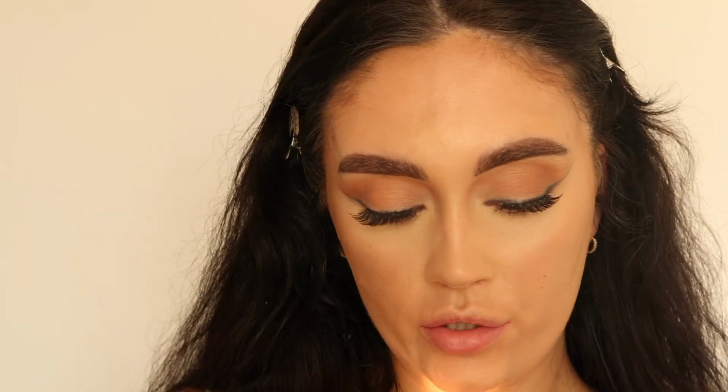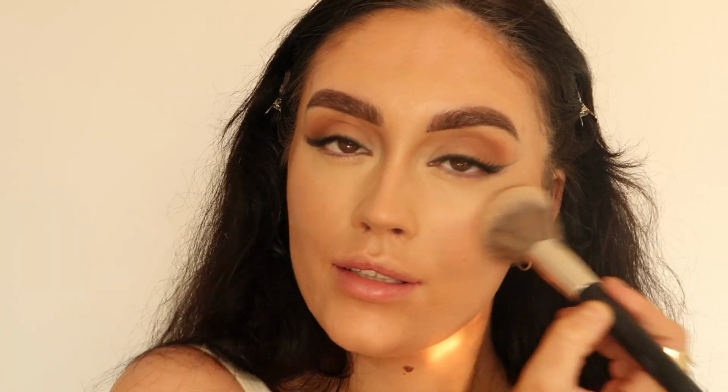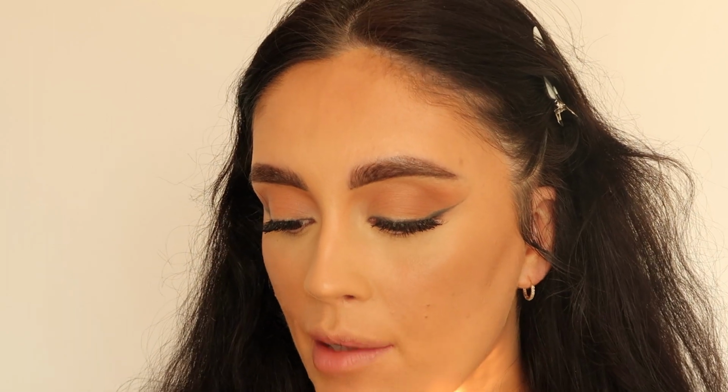I'm now going to go in with the Chocolate Soleil bronzer and just set that contour. So I'm just going to take a big fluffy brush like this one, swirl it around, tap off, and just set that contour. I'm also going to take Chocolate Soleil and apply it underneath my lower lash line.